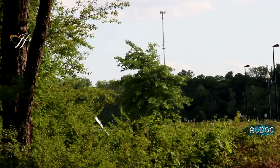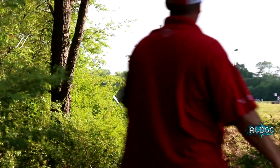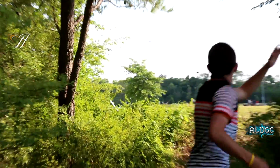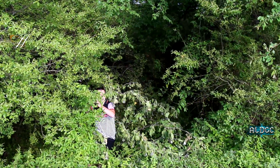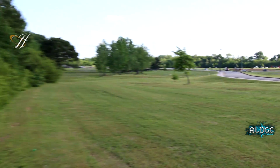Matt takes a skinnier line, but it's out there too. Can't quite see where Dutch's throw was. There it is. It's in the fairway with everyone else's. Logan, again, having trouble right there. Just an early release. Pitches out from the woods. And from there, he'll have an open look, but it's a pretty long open look.